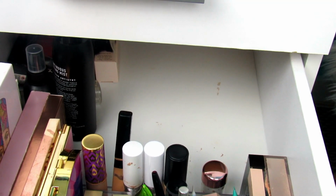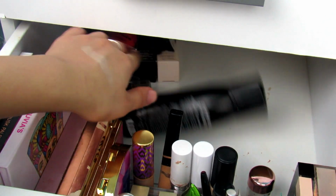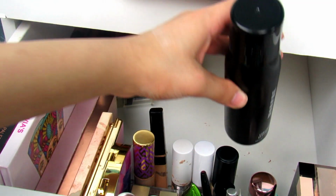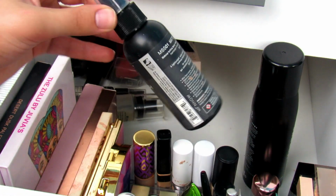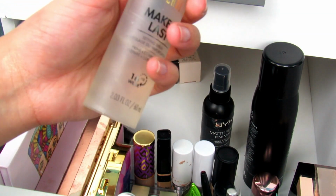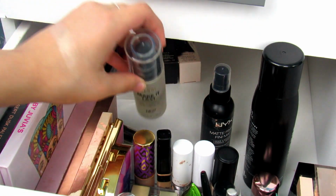So I have the Morphe Continuous setting mist. I've gone through at least 3 bottles of these. I'm not even kidding you. This is my favorite setting spray. It's just so good. The hype is real. And then I have the NYX Matte Finish Spray, which used to always keep me so matte. It was great. And I also use the Milani Make It Last spray just because it really does make your makeup last. So that's also great.